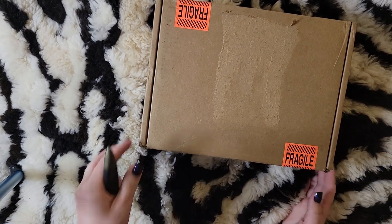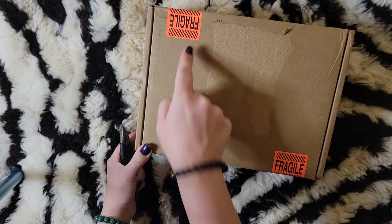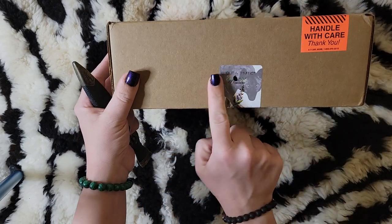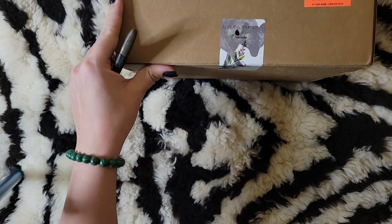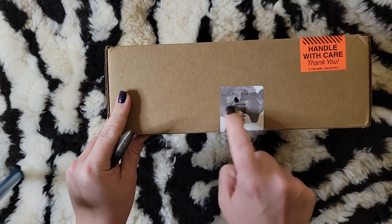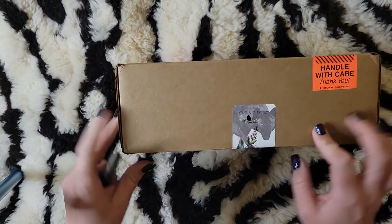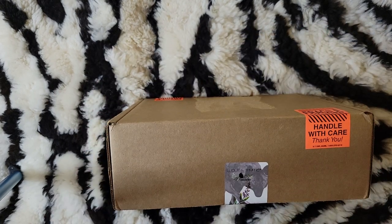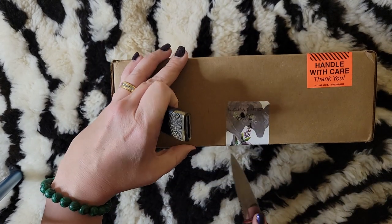Wolf of Thyme's Lunalux box. Lots of fragile, handle with care, and she did put a new sticker on here this month. That's really cute. I think it is an adorable sticker. I love it. It's got the wolf, it's got her logo, and it has some really pretty flowers on the bottom there. There you go. But let's dive in and see what's in this box.